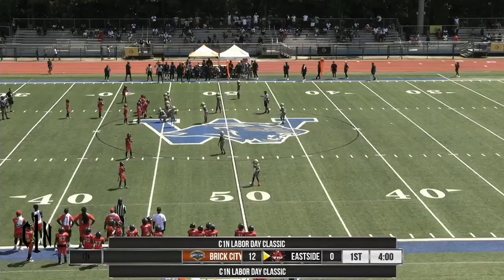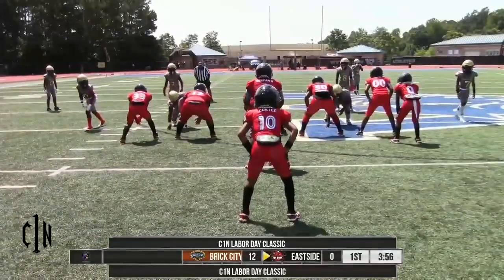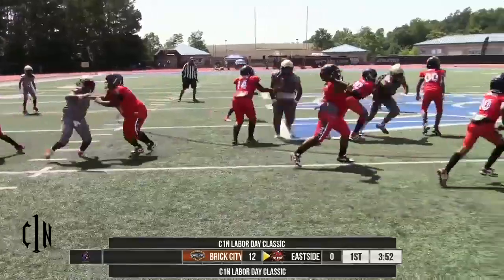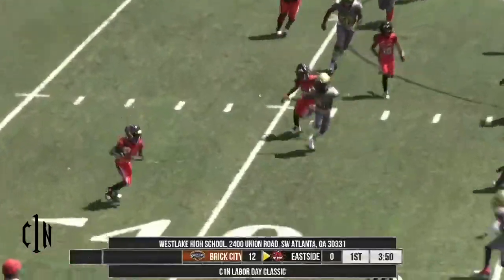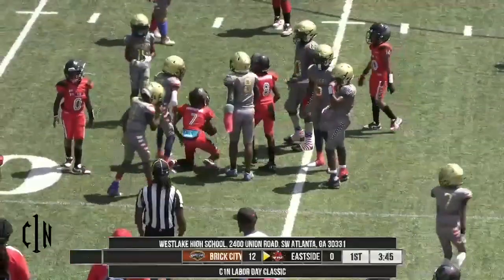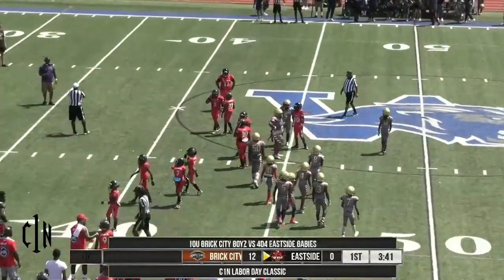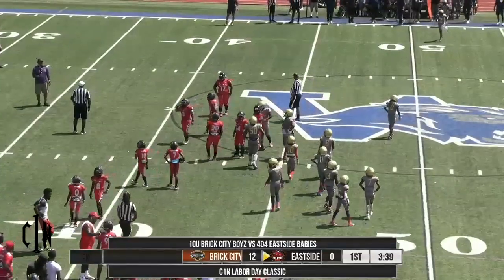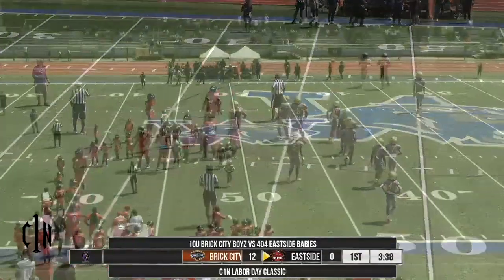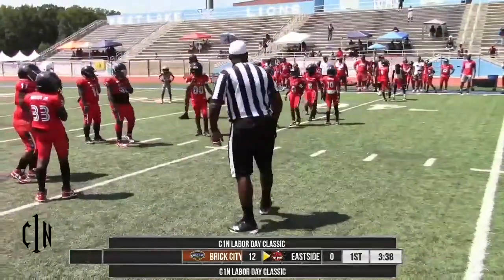Lined up in shotgun, as it were. And they're lined up there again. Number 8 goes into motion. Here's the quick release to number 7. Number 7 is not going to have a whole lot of time to get upfield. He'll get between the 43 and 44-yard line. So that'll bring up 3rd down.